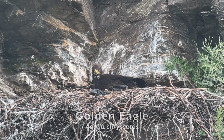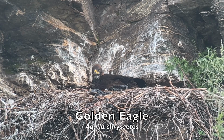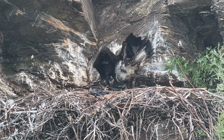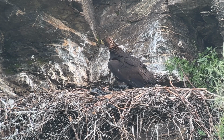And here we see a juvenile golden eagle sitting on the nest. It has not yet fledged. Note how it gets up to flex its wings and thereby develop the muscles it will need for flight.